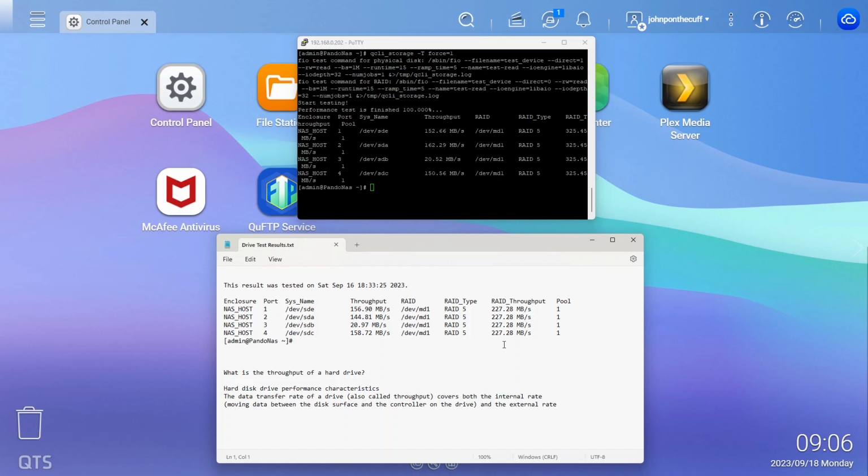It's inside, internally. The first throughput right here is between the drive disks and the controller itself. That's the way I understand it. That particular drive's not that good. The RAID throughput here, 227.28 that day. I must have been using it a lot.